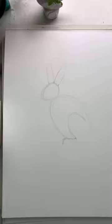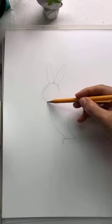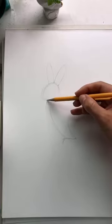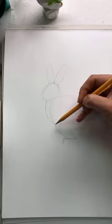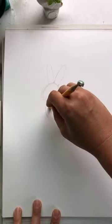And another line that I forgot to put on here was the chest of the bunny rabbit. It's just a little extension of this oval shape. It's just a little line that makes this a little bit bigger in the front. See? Doesn't that all of a sudden make you say, oh yeah, that works a whole lot better? It's amazing how that happens. So I'm going to just erase that little line.